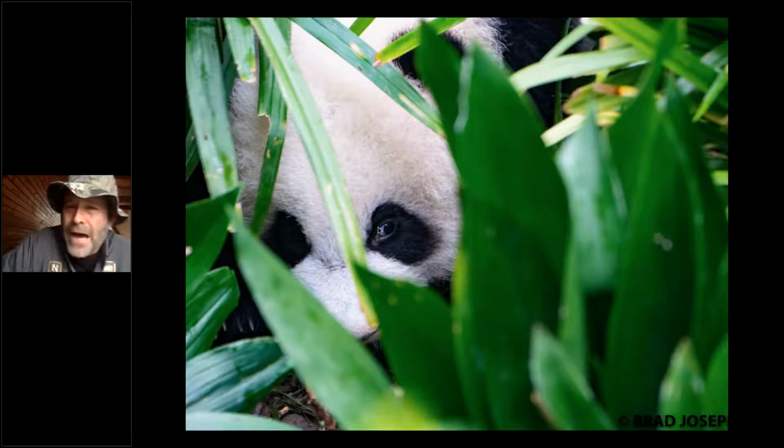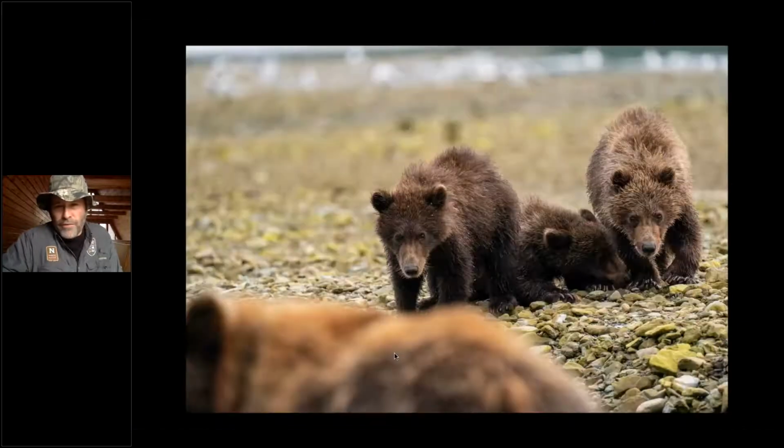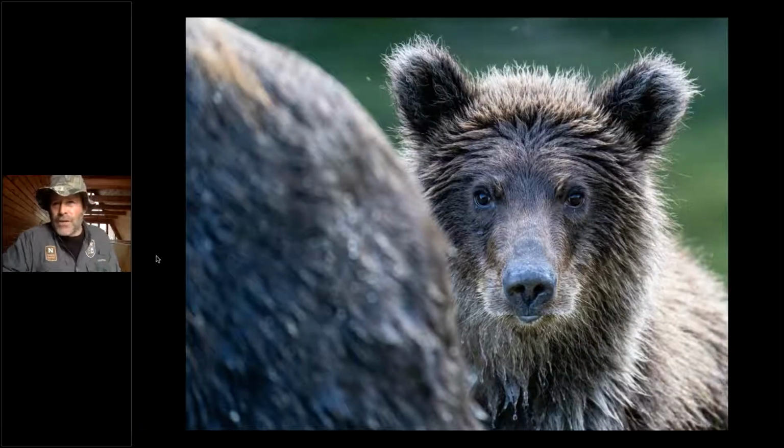Everything else, I want it to be blurred out. How does it know? It doesn't know the difference between a leaf and a panda. So you need to have a single point focus that you control. Same thing here. It would have focused on this mom's back. And that might have been an interesting shot with the cubs blurred in the background. That's not personally what I wanted. Same thing here. I don't want the mom's butt in focus. I want to just focus right in on those eyes of that cub staring right at me.